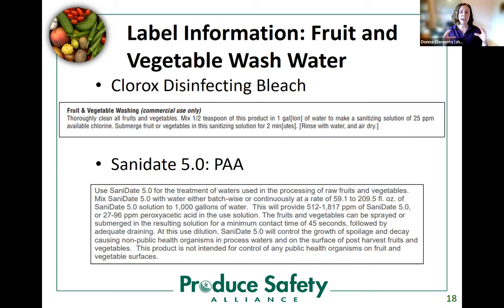And then the last thing I wanted to mention about these specific labels for fruit and vegetable wash water is to look at the contact time. We talked a little bit about contact time. So for the Clorox, it's submerge fruits or vegetables for 2 minutes, as compared to the Sanidate, which says a minimum contact time of 45 seconds.